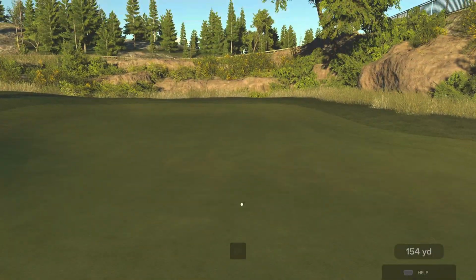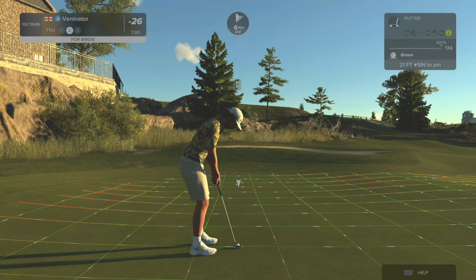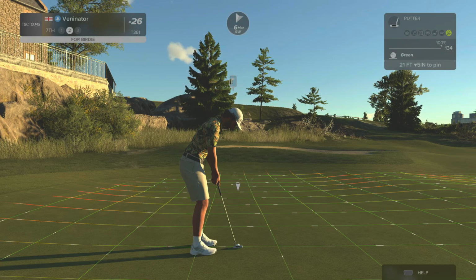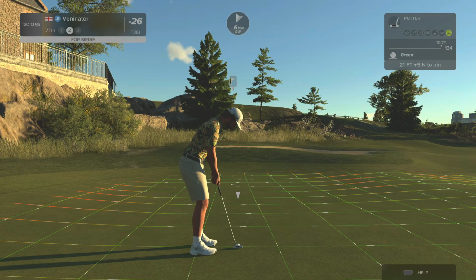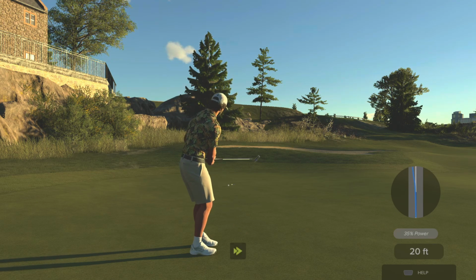Get over that hill a little bit. Yeah, that's okay. It's pretty good. All right, let's pop this in. Birdie putt. So this is very downhill, apparently. Doesn't look that downhill on here, but you can see it is very downhill, actually.